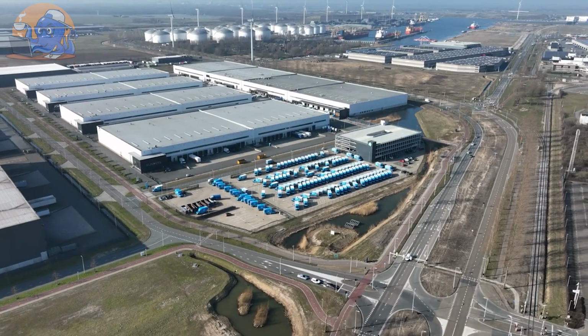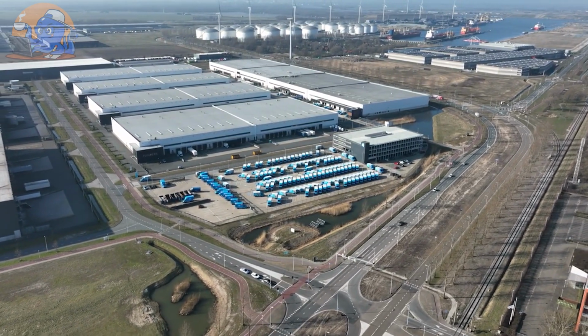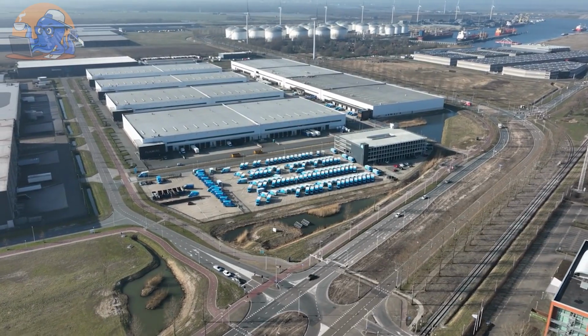But how does a tiny drop of this top-secret concentrate transform into 10 million servings of pure refreshment every single day? Welcome to Marietta, Georgia, the high-tech heartbeat of the Coca-Cola empire.